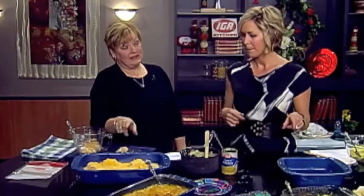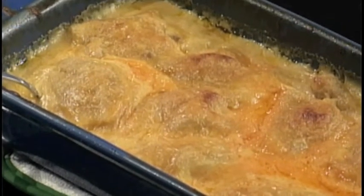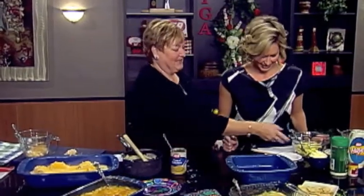You can make this up ahead of time. I wouldn't make it up any more than an hour or so before because of your crescent rolls. But you can make it up ahead of time, and then when your guests start arriving, stick it in the oven. Perfect. No one wants cold crescent rolls. That's right.